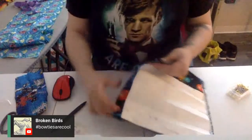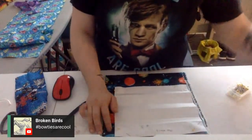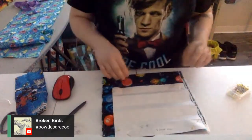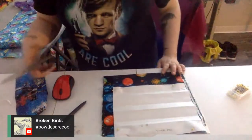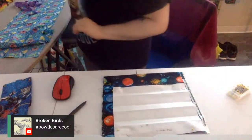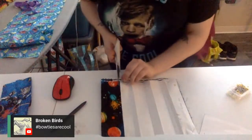I have this folded in half for 2 of these, and then I'm probably going to cut out some black material for the inside. I just want, of this size, 2. So, like I said, paper scissors, I'm just moving to the side, and I'm going to grab my fabric scissors. So I'm going to go ahead and cut this out.